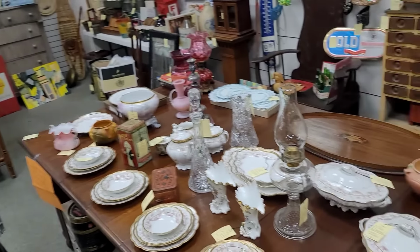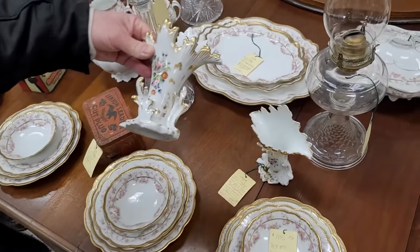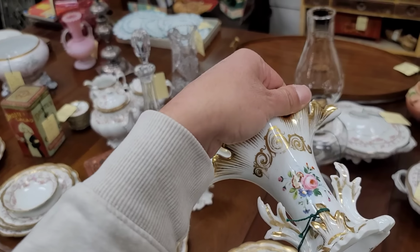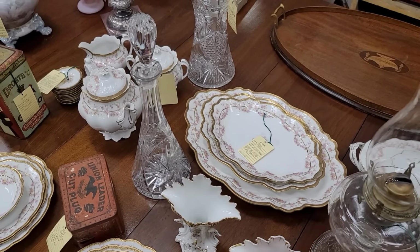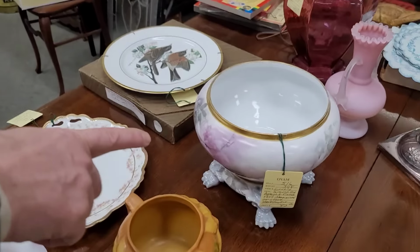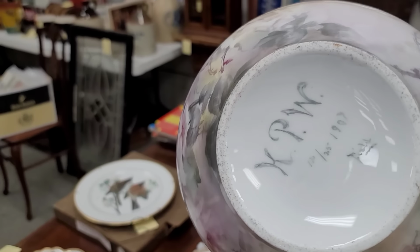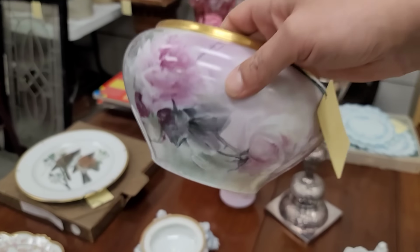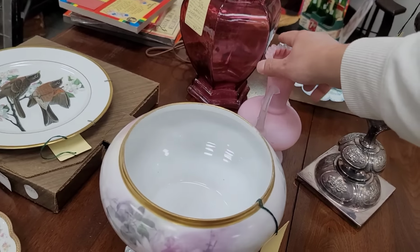Mm-hmm. They have some nice stuff in here. They could be French porcelain. They could be Japanese, too. It's so hard to tell with these. What's that? Look at that. Isn't this pretty? Yeah. It looks like it could have been a blank. Yup, look at that. 1907. So a fine lady painted that herself. Yep. You don't usually see them on a stand.